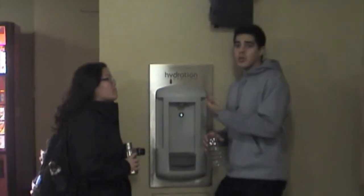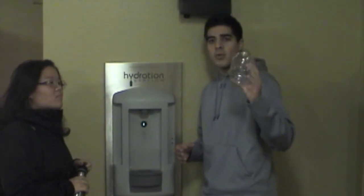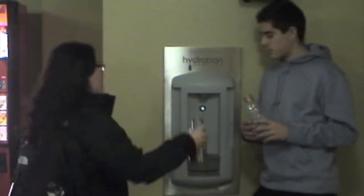There are hydration stations all around campus and in every single residence building. So instead of buying bottled water, make sure you're trying to recycle all your plastic #1 and 2 water bottles. And instead of those, you can use these reusable water bottles, especially the ones you got from Student Housing.